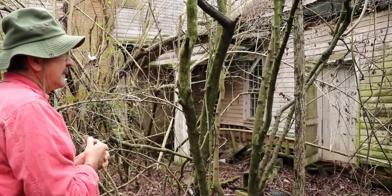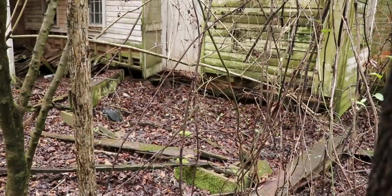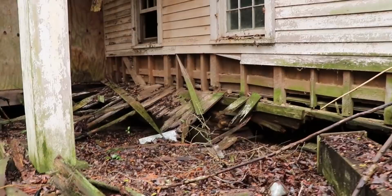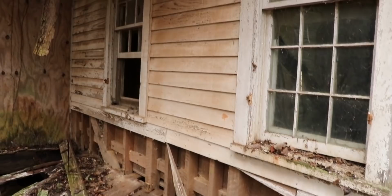An addition, no doubt. And you can see the porch. Porches got reworked over the years because there's modern cinder block right there. Yeah. Let's go over here and look at this pink. Almost looks like pink paint. It's not pink paint, it's just dust on the side of the house.